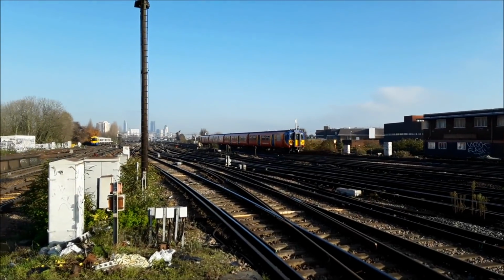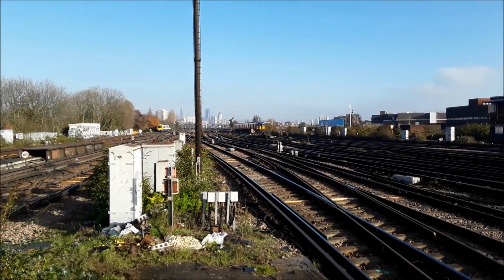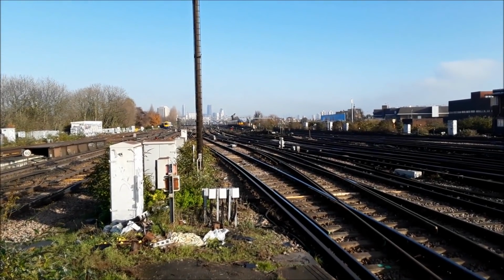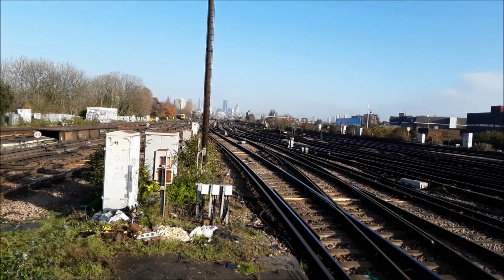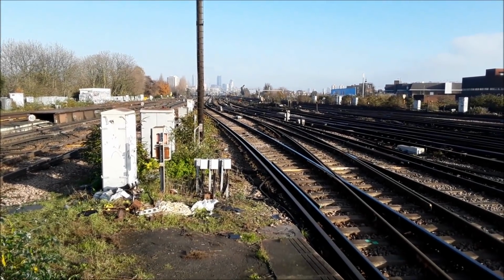As there goes 455850 with the service from Guildford to London Waterloo. As there is a Gatwick Express 387 in the distance, will be a pair of 387s, either bound for Gatwick Airport or Brighton via Gatwick Airport.